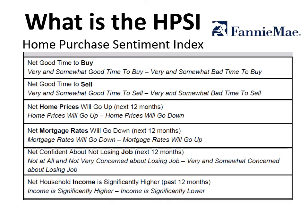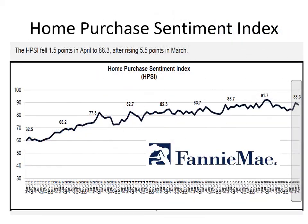And here is the Fannie Mae index, the HPSI. It is a combination of 6 questions about: is it a good time to buy, good time to sell, will home prices go up, will mortgage rates go down, how confident are you about not losing your job, and do you think your family income is higher? And after that steep increase in March, actually to 88.3, rising 5.5, we actually have been decreasing this month by about 1.5.